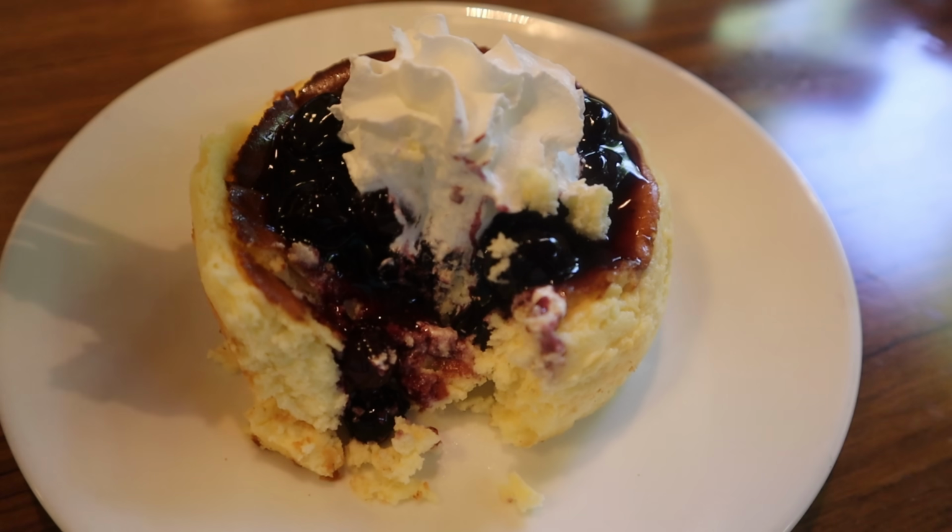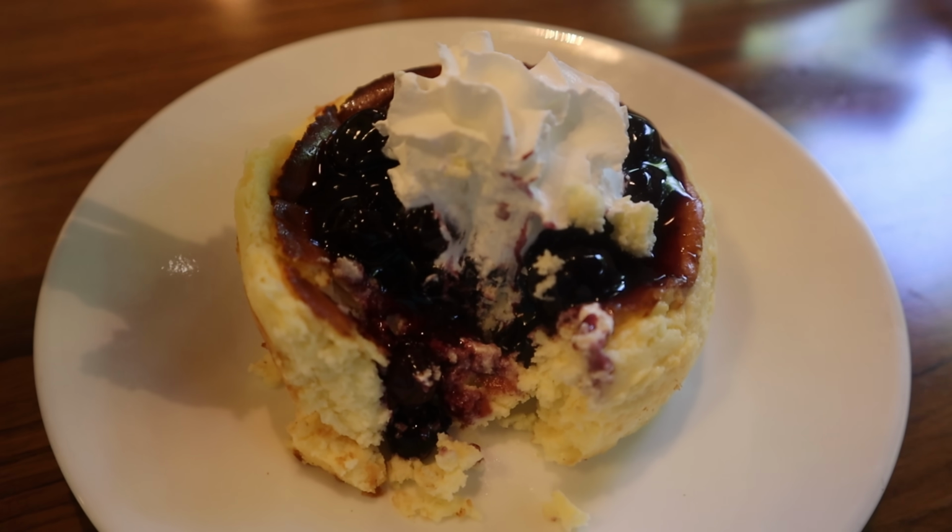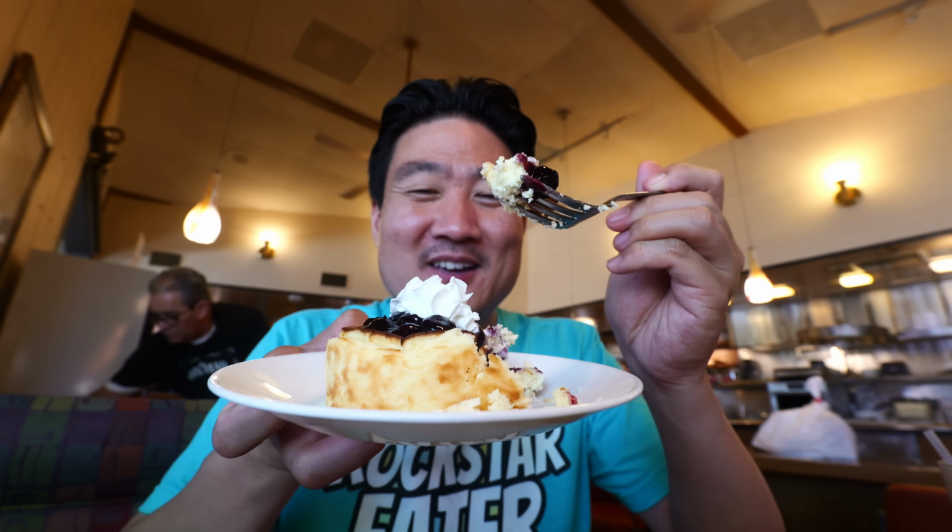That is pretty good. I'm not sure how to describe the difference between a Basque cheesecake and a regular cheesecake. I think the Basque cheesecake is not as creamy, I would say. It has more of like, I don't even know how to describe it. It has a little bit more of a bite to it, but still the flavor is amazing, like a really rich tasting cheesecake flavor. And if you guys like blueberries, then this is truly your one.